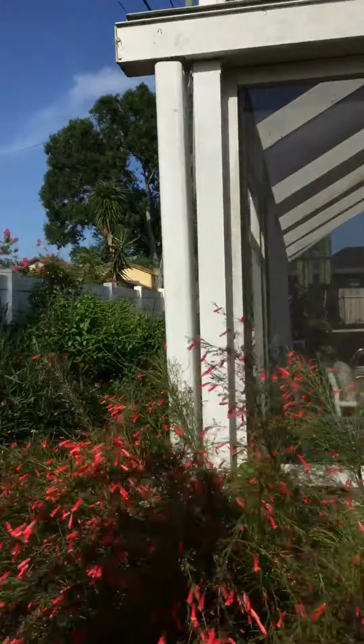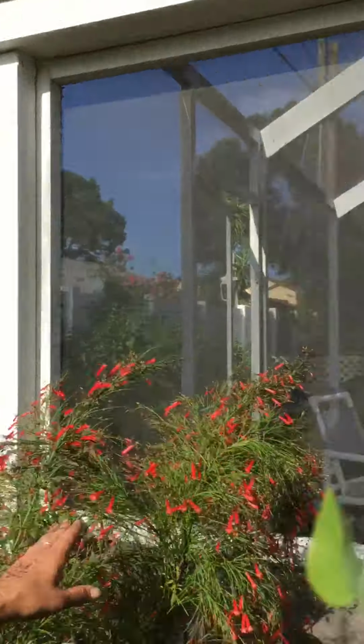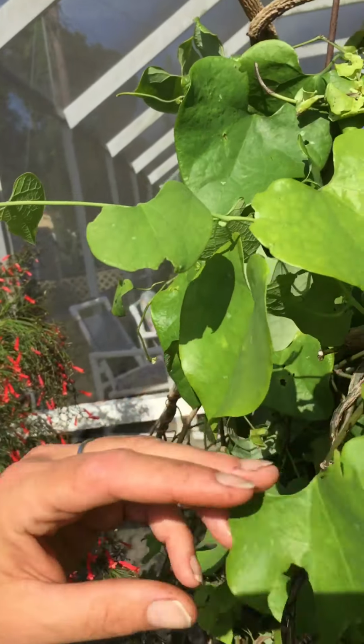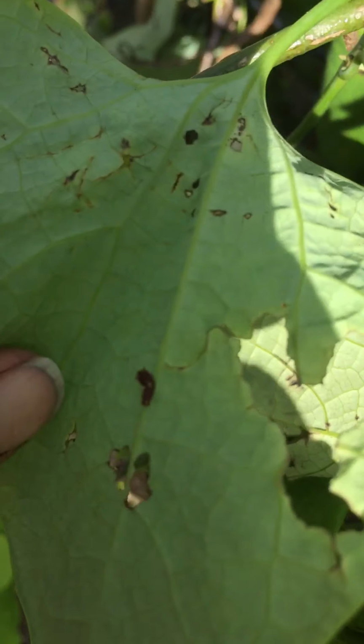Oh, let's see what we got going on here. This is the pipe vine. This is the one that has the swallowtails, but they're polydamas. And remember, these are the ones that get like 5 or 8 at a time. This plant is not doing so good. I fussed with it too much. Oh, there's one right there. Butterfly or a caterpillar, I'll move it into its cage here shortly.